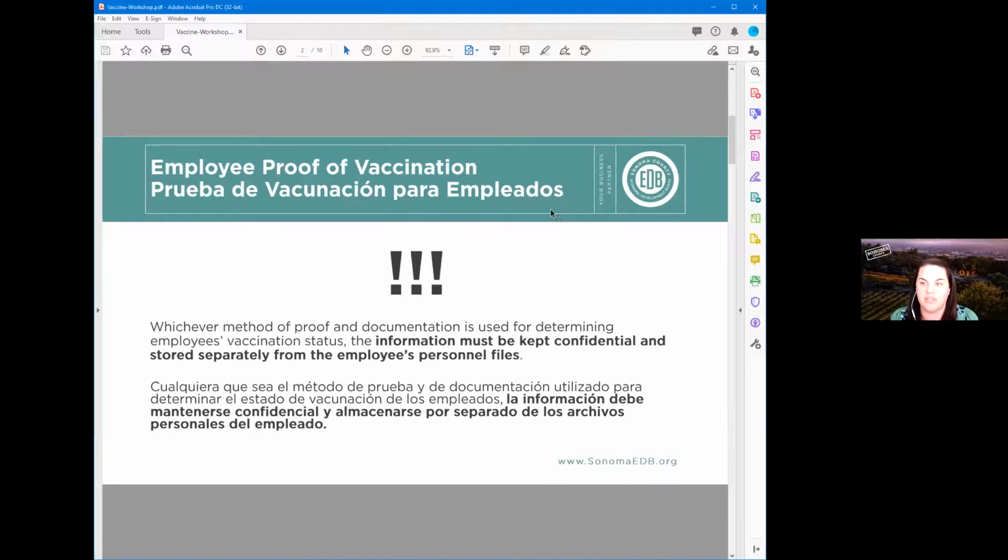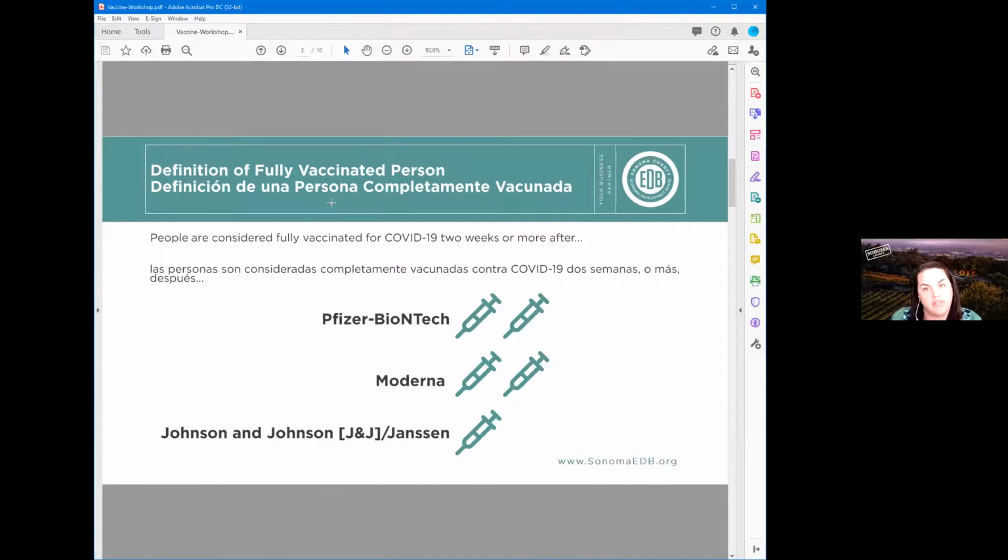While we understand the importance of getting that testing done or that proof of vaccination, the confidentiality is of the utmost importance for both the employer and the employee. We'll jump down to fully vaccinated information here. So we've all heard about the different vaccinations that are out there, whether it's Pfizer, Moderna, or the J&J or Janssen shot. People are considered fully vaccinated for COVID-19 2 weeks or more after they've received that second dose, or in the Janssen case, that first dose. So just reminding ourselves what it means to be fully vaccinated and how that will impact the different protocols. So you have an employee who you're testing weekly, and how that changes once they do or don't decide to get vaccinated.